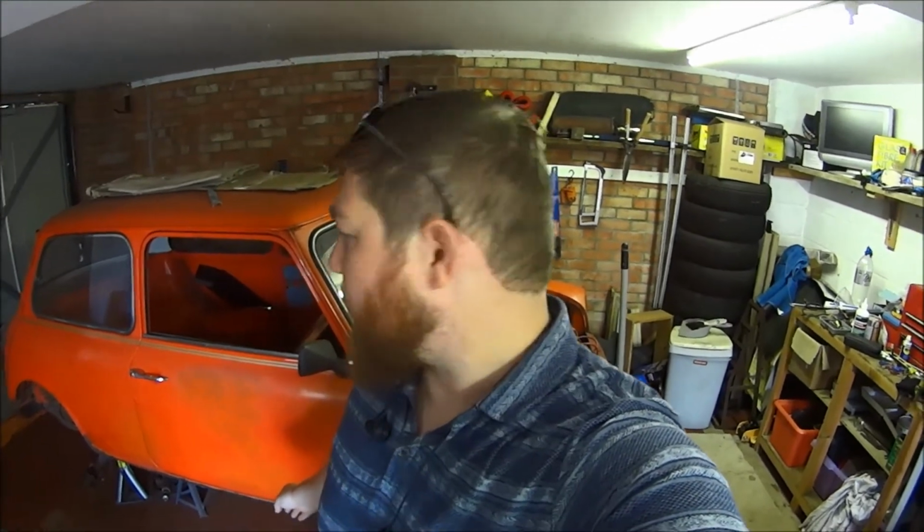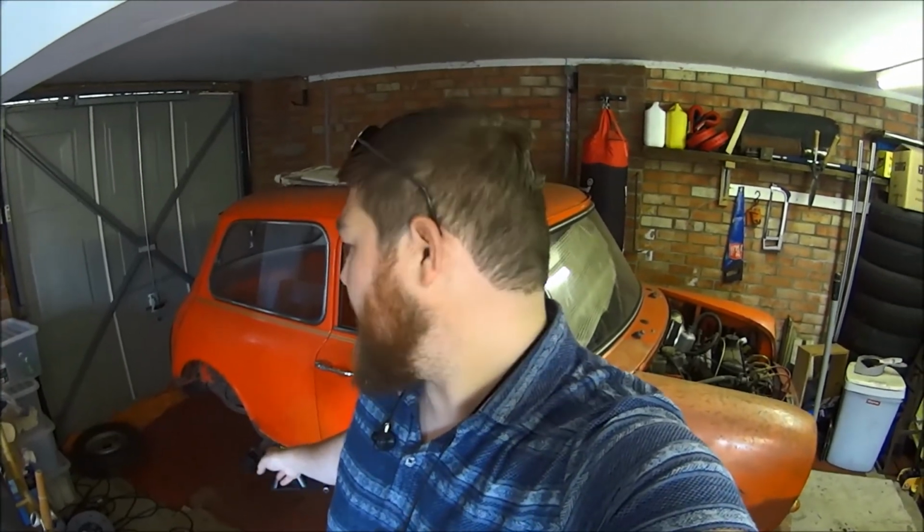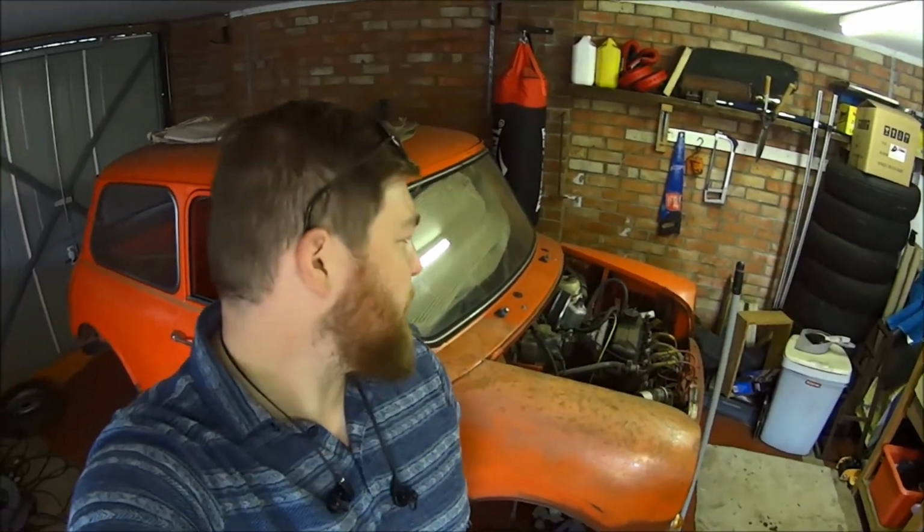What else have we done? Oh yeah, Sam spent 3.5 hours trying to get the rear drum and hub off, because that was completely seized solid, so that's a big help. On the engine bay side, that's still seized up. Haven't attempted to do anything yet, but that will come. I think definitely bodywork first.